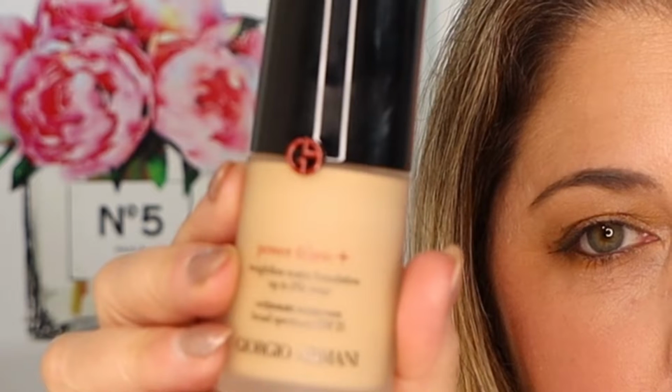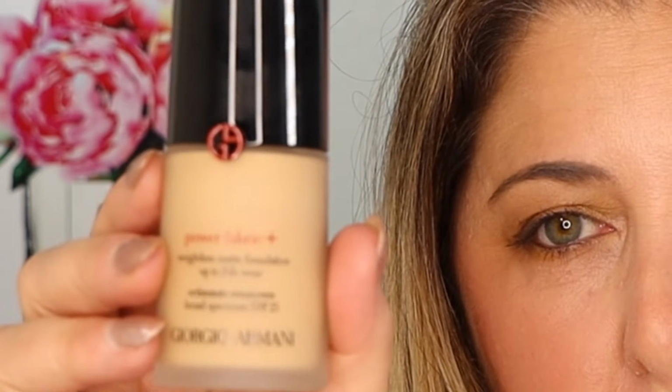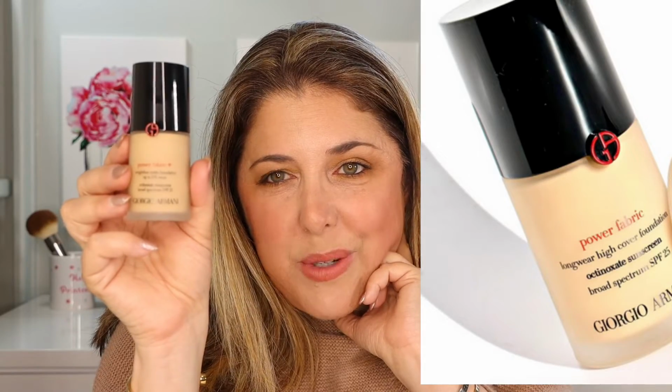Let's take a look. I'll show you here. Here is the brand new bottle, and I'm zooming in on it just so you can see the differences. If you own the original, you will know that the original bottle looks like this. Putting that on the screen. The main thing we see here is that we have an addition of a plus sign and the 24-hour wear. And the plus sign is the microfill technology, which is a patented technology that they have added.